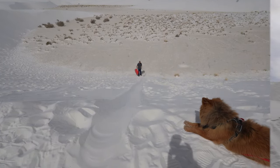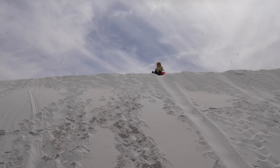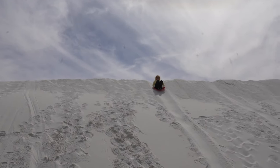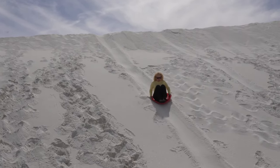All right. Get them out of the way. Did you have fun playing in the sand? Yes, it was a lot of fun. It's the first time we've been on a sled in I can't tell you how long. Decades? Probably decades. It was fun. Climbing in the sand, I think, may be a little bit more difficult than climbing in the snow. But I think they're pretty close. But yeah, it was fun.